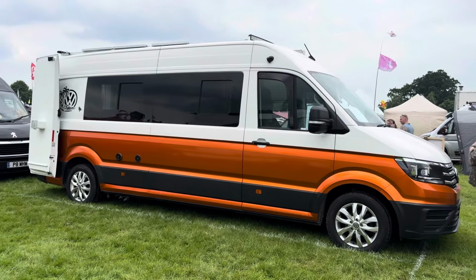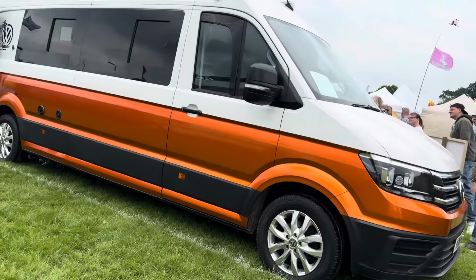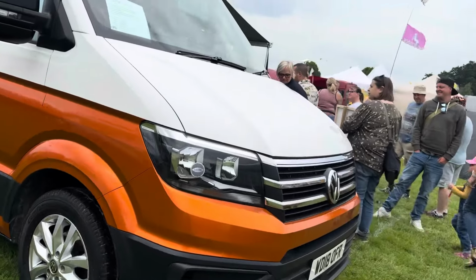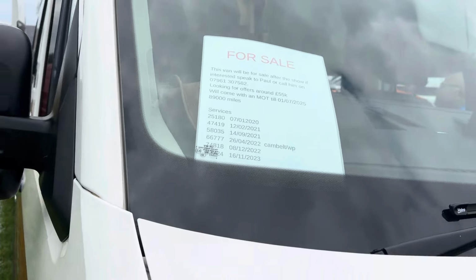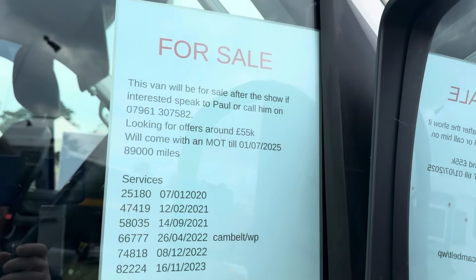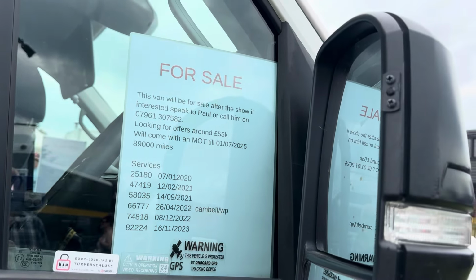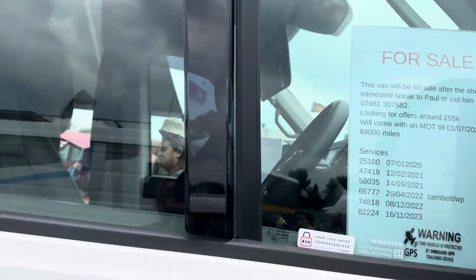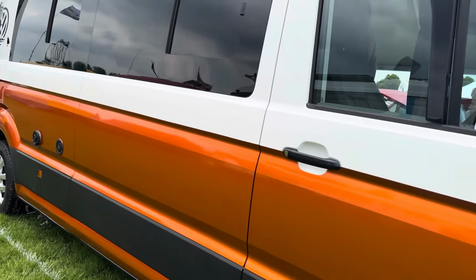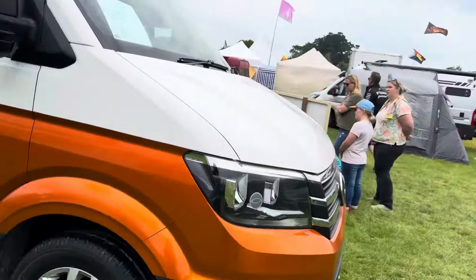Now that's a nice camper. Look at that. Wouldn't mind one of those. Let's have a look. Oh, it's for sale as well. Oh wow, that's really cool. Oh, there's a bit of sign we can see better. There you go. If anyone's interested, I doubt I'll be able to afford something like this. Yeah. Wow. 55k. That's a lot of money. A very nice van. How cool is that? Very nice.